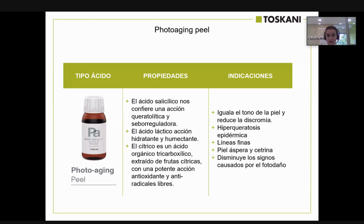So let's start with the first acid that we have, which is the photoaging peel. This is a combined acid, and we call it the photoaging peel. It has salicylic acid, lactic acid, and also citric acid. Salicylic acid has a keratolytic action and is also sebum regulating.